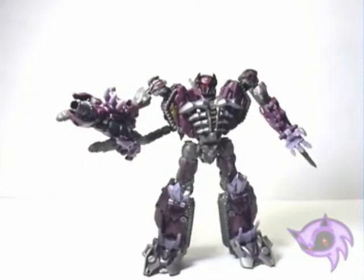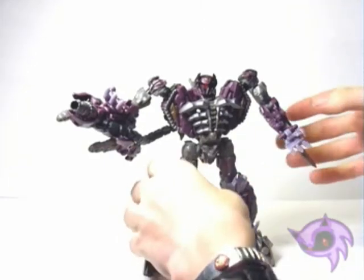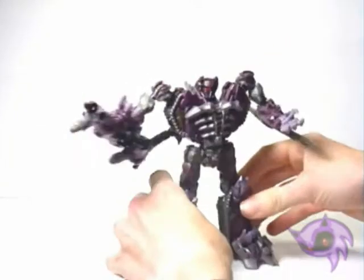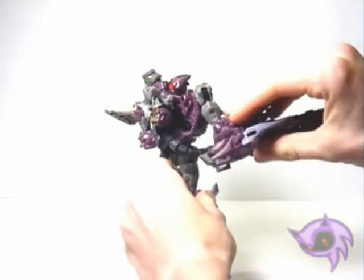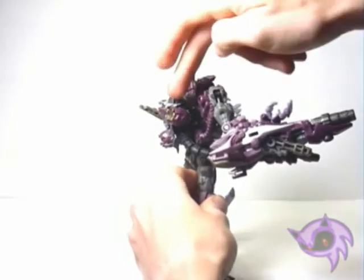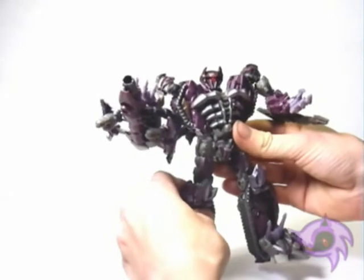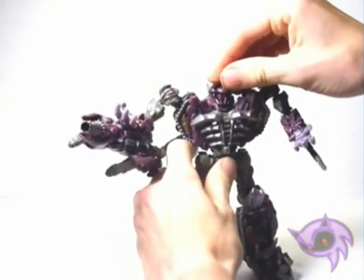So overall, they really put a lot of work into this figure. It's so awesome looking, so incredible. He is so built, and he's not back heavy. Look at that. He doesn't have a backpack. I can't count that as a backpack. That's just so cool. So much articulation to this figure as well.